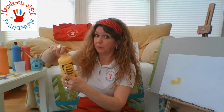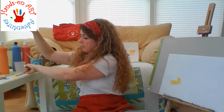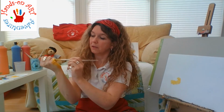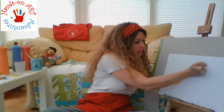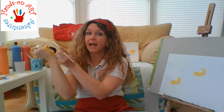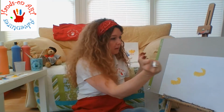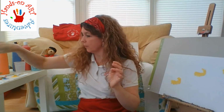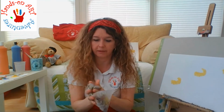And I think I'm going to need some more yellow paint. Here we go. There we are. We've got lots of yellow paint on there. And squish. And one more. All the way up here. Whoop. There we go. Get all of that wiped off. Otherwise I'll have yellow hands for a long time.